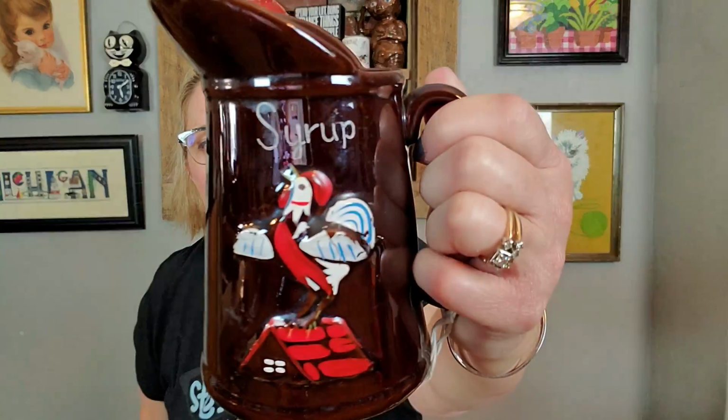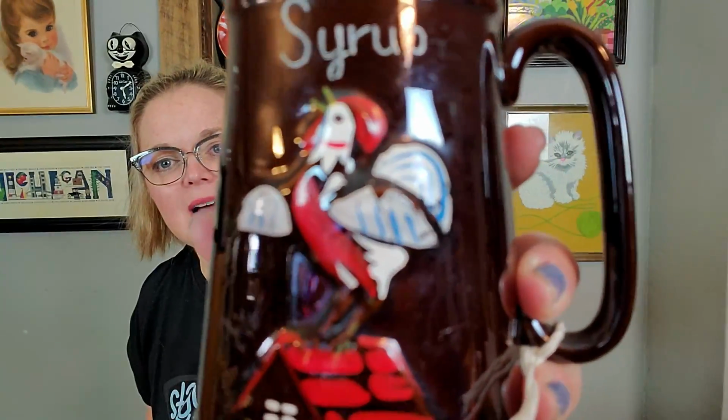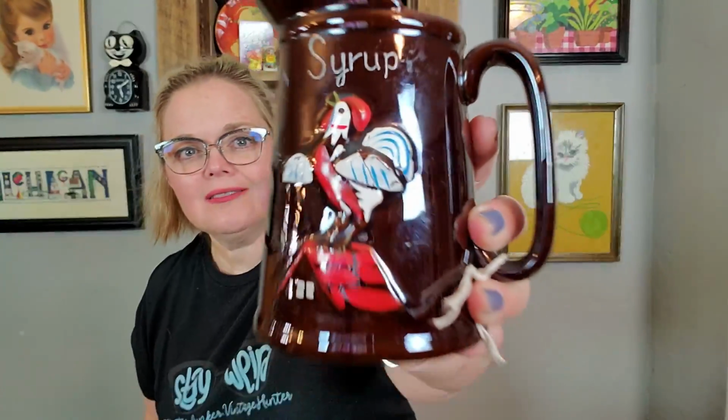One of the things that I got, now this was in another shop with me video, and I saw it when I was in there last, and I thought, I might as well just go ahead and get it. It is a piece of redware. It is a syrup pitcher with a rooster on it. It's in excellent condition. It doesn't have any chips or flaws on it anywhere. It has the really nice painted rooster up on top of his little coop. So I thought this would be kind of fun to pick up. So I got that.